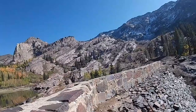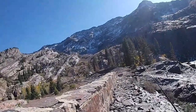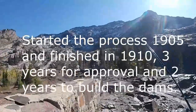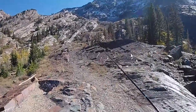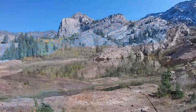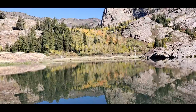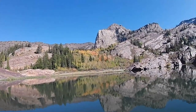All built of the materials they found here. Pretty cool. A lot of work. I'll have to look up and see when these were built. I'll put that down in the comments, and I'll also put it right here on the screen for you. You can check it out. A lot of work put into that. All to save water. Pretty cool reflection off the water from those yellow red trees up there.